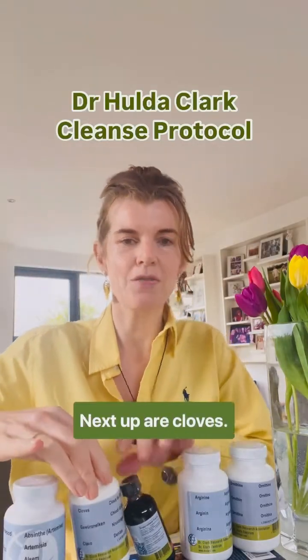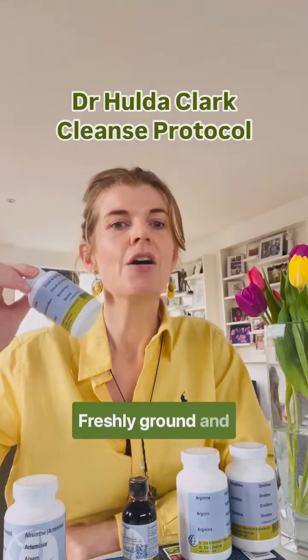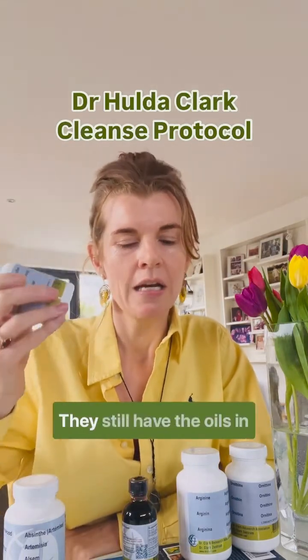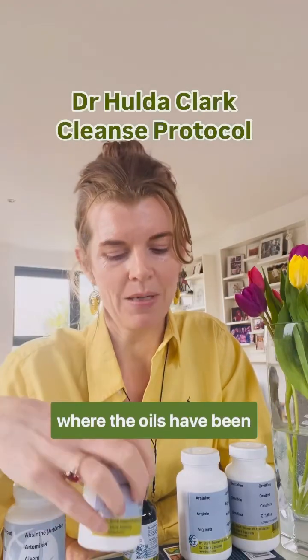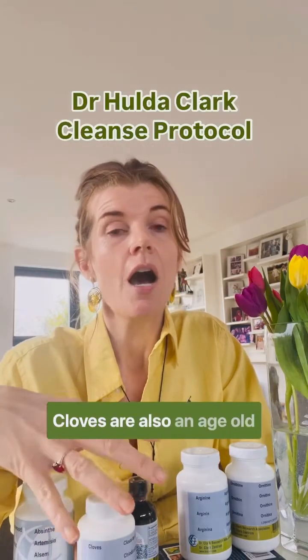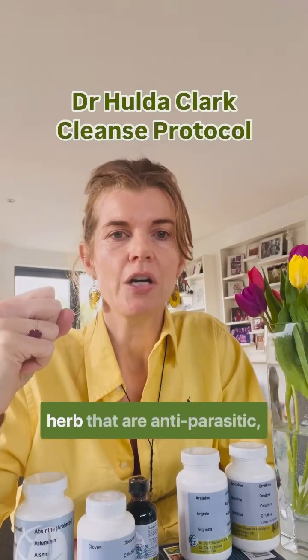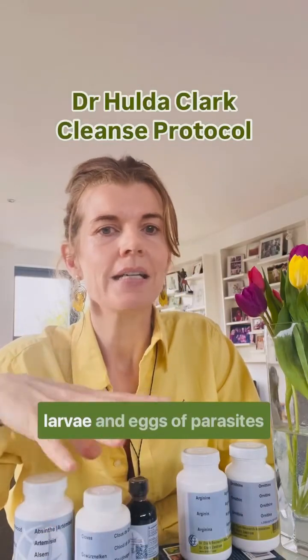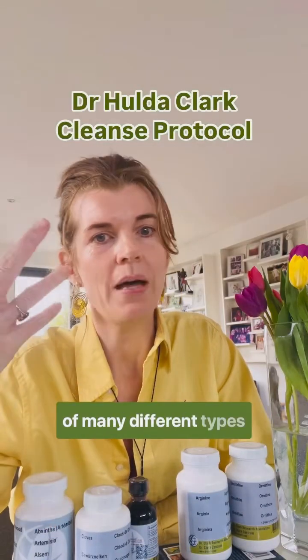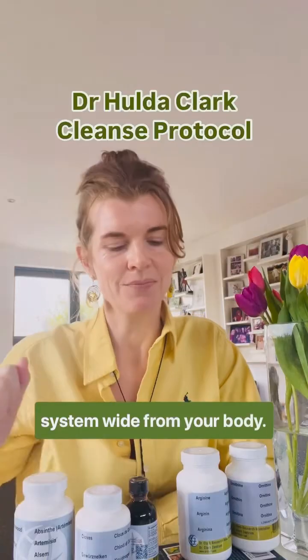Next up are cloves. Freshly ground and encapsulated cloves. They still have the oils in them, unlike the cloves you might see in the supermarket where the oils have been mostly removed. Cloves are also an age-old herb that are anti-parasitic, antimicrobial, and have a wonderful impact in clearing larvae and eggs of parasites of many different types system-wide from your body.